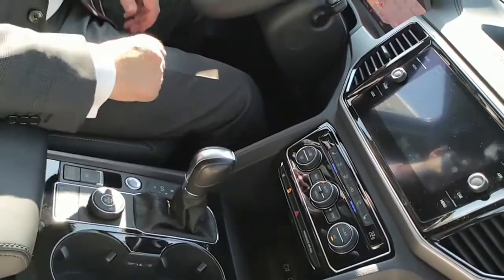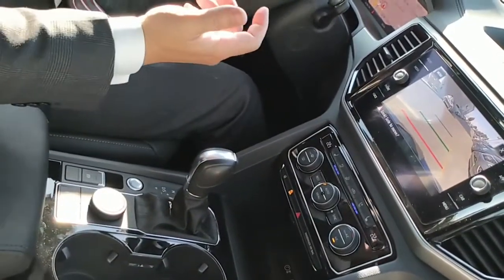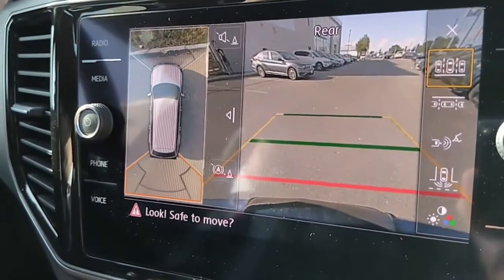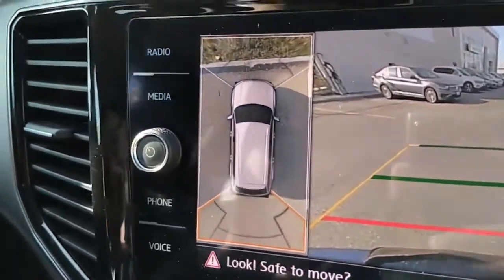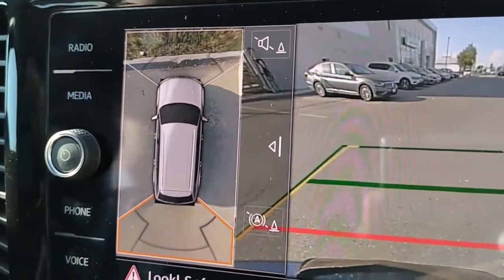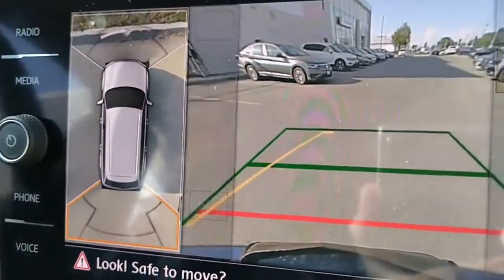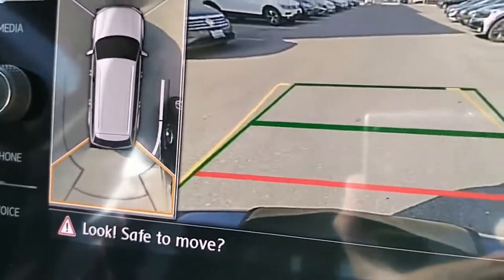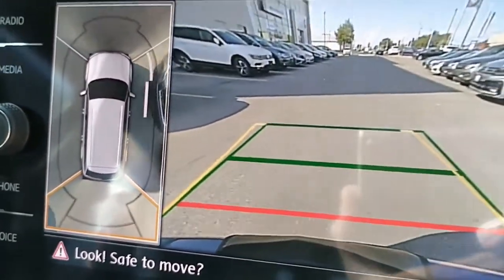One of my favorite features on the Execline is the four cameras. They call it Area View 360. So when you're backing into a spot, if you hit the menu button, it actually will give you this composite view from the four cameras that acts almost like there's a quadcopter floating above your head. And if you're of the video game generation like I am, it's not too bad. You can work with it.